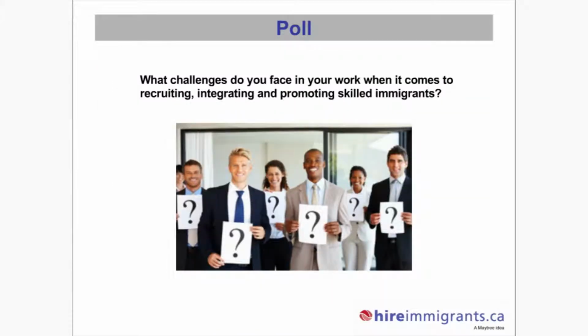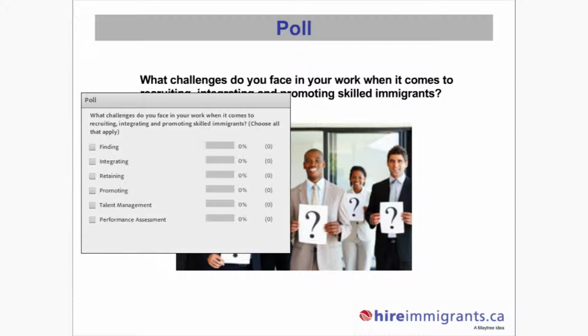So I think we're going to start with a bit of a poll, and we'll put it out to the audience. We do recognize that employers are all at different stages of the HR life cycle when it comes to immigrant employment, and we were wondering, what challenges do you face in your work when it comes to recruiting, integrating, and promoting skilled immigrants? You can select all that apply. The choices are finding skilled immigrant talent, integrating, retaining, promoting, talent management, and performance assessment.